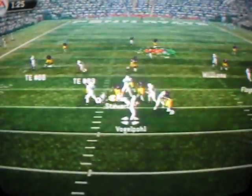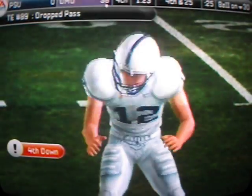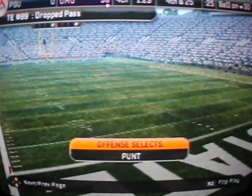He drops back. He steps up. Number 12 unloads. It falls incomplete. The ball is roughly separated from the receiver by the defender. And that's the way you play defense. Rough and tough with no apology.